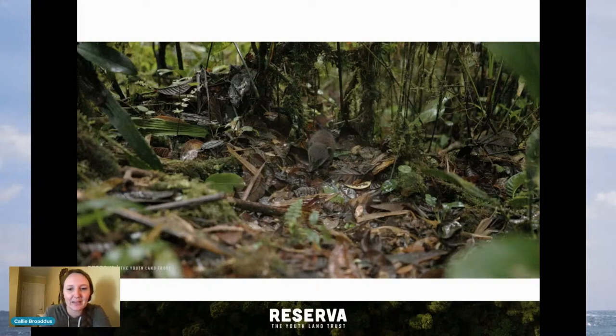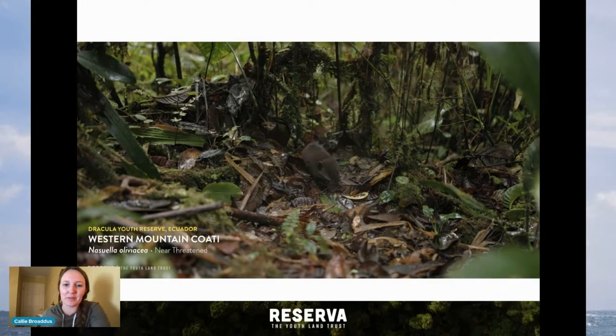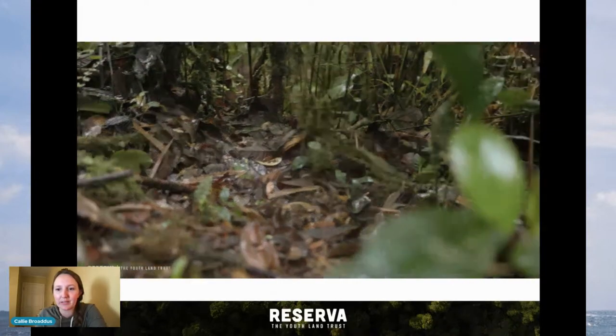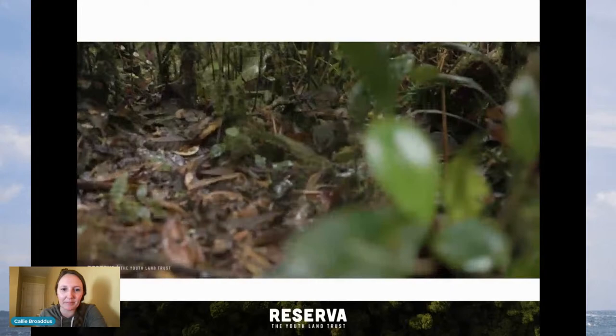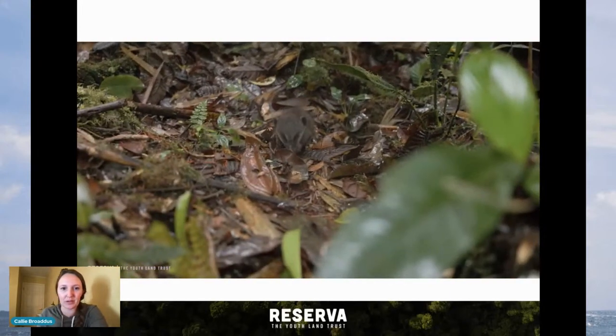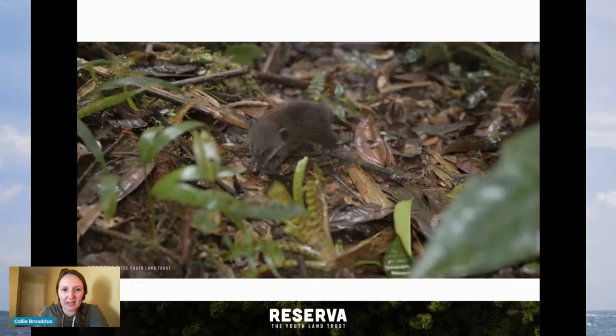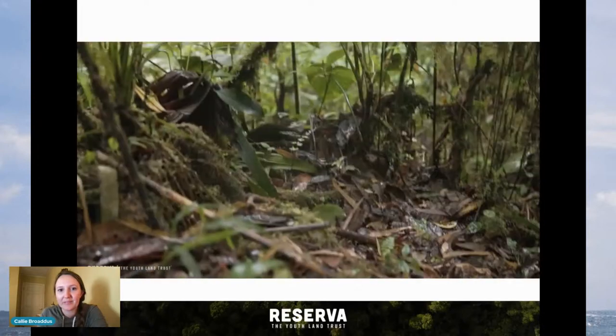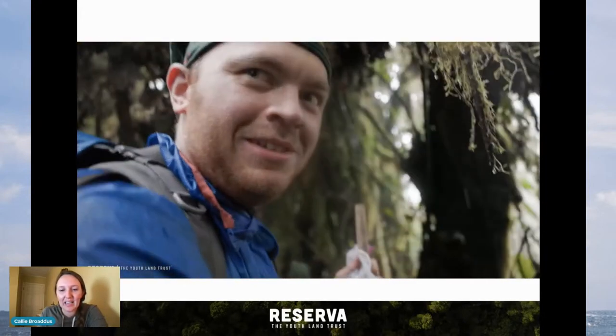And then before we sign off, I want to show you some of my favorite little creatures. This was one of the coolest moments for me in the field. It's a Western mountain coati, which is a near threatened species. And unlike the coatis you may see fed by tourists in resorts in South America, this is a different species. It's super secretive, very hard to find. And that was a baby that came up about 1 foot from our boots. It was about the size of a pine cone. And it's just an incredible example of the mammal life that stays hidden in this forest.